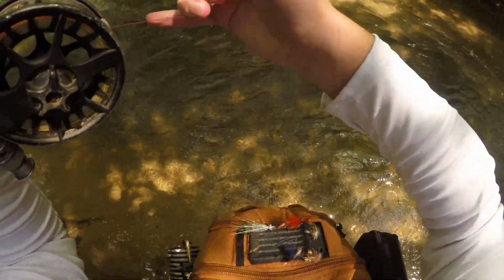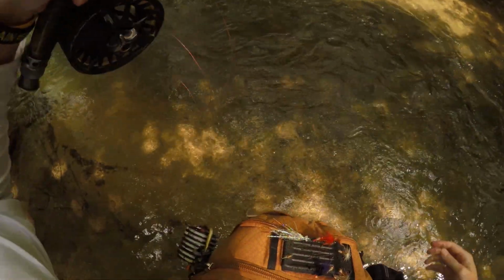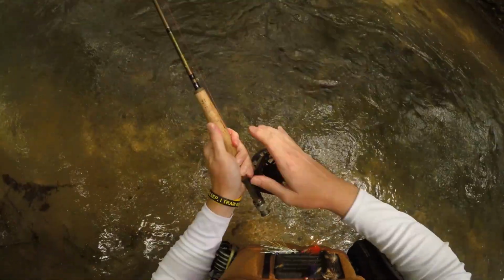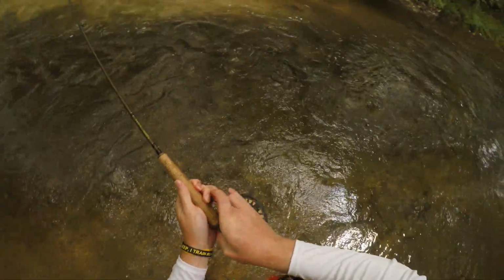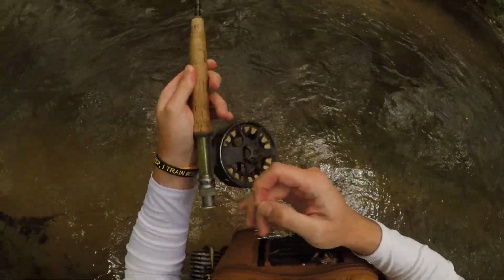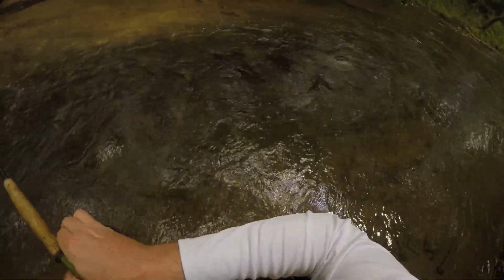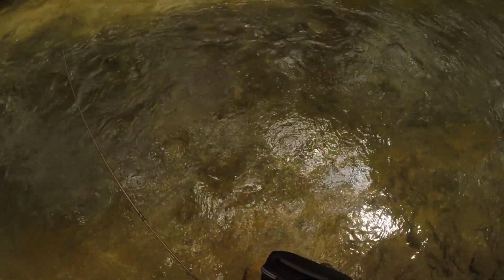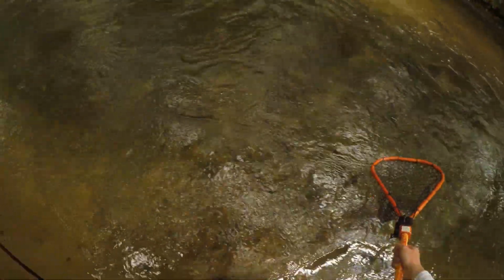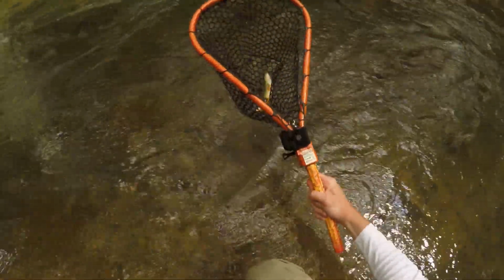There we go. Picked up one on the blowtorch, a little dry dropper action. That's what we like to see. Let's get this fish on the reel first. I gotta get my net ready. It's my next task. Alright, we're ready to bring this guy in. Cool.